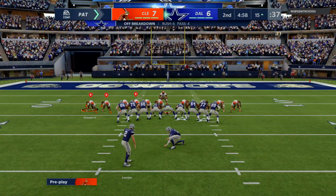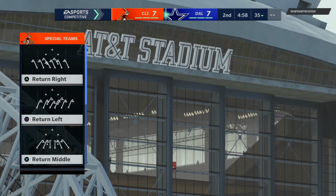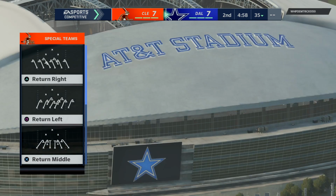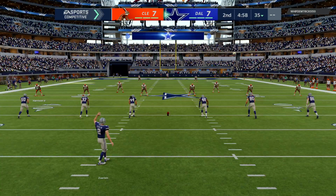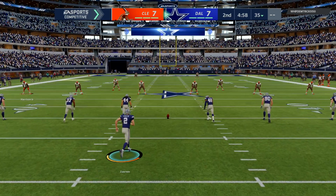Now Greg Zuerlein on for the extra point. It's up and good, and we're tied at 7 here in quarter number 2. That ties the game at 7. Greg Zuerlein to kick off for Dallas. So all even at 7 now as they kick it away.